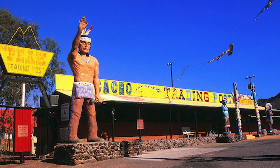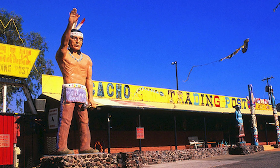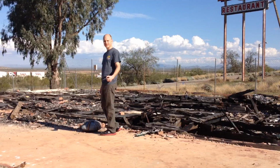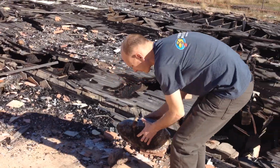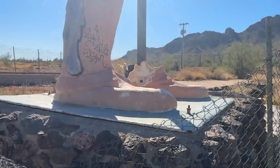Next, we have a tomahawk that's actually down here on this display, and this is from the burned out American Indian Brave version, which is a very rare version that had this tomahawk. Everything just about burned except part of his legs. And this tomahawk was found in the rubble by me and restored by Mark Klein. And you can read more about that on the plaque.